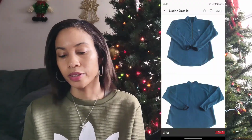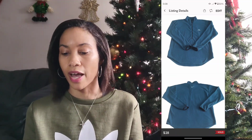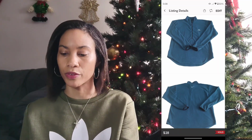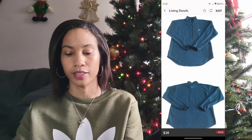Then another Nike sold. This was another Nike ACG, and this was a size large teal half zip thermal layer 2 pullover. I paid $5.24. It sold for $28, and I got a profit of $17.16.